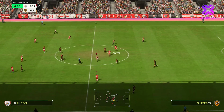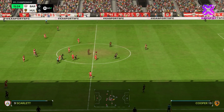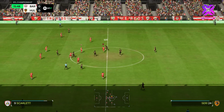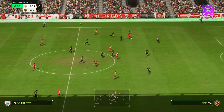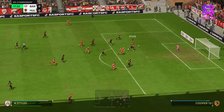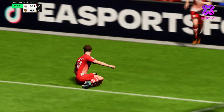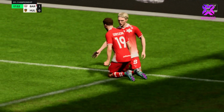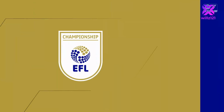Lockilo with the ball, looking out for Slater. Back to Cooper. They've got some solid defenders, Hull, and we need to be on our best to break them down. And Scarlett's early press there on Seri is superb. Looking forwards, looking for the through ball to Callum Stiles. Stiles is through one-on-one with the keeper. Big save by the goalie, but Gibbo's there to ram it home. Gibson makes it 1-0 just before the 18th minute.